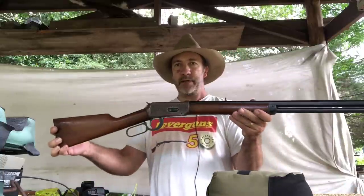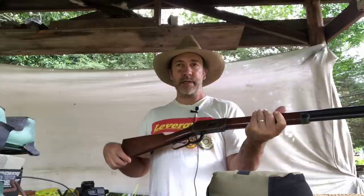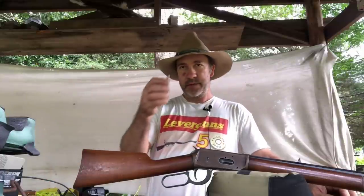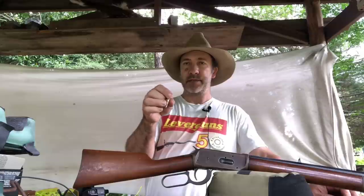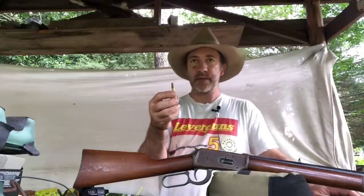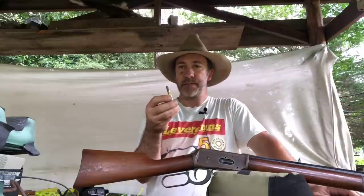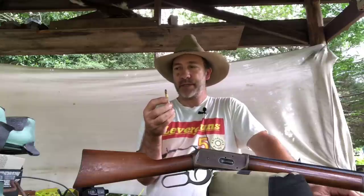The Winchester Model 94, in probably what is the best known, most successful hunting cartridge ever developed. And that would be the good old 30-30. When it first came out, it was just called the 30 WCF, which was Winchester Centerfire. The 30 WCF has probably killed more animals than any other cartridge on earth. It's very, very successful. I mean, Winchester still says it's their best-selling round ever.